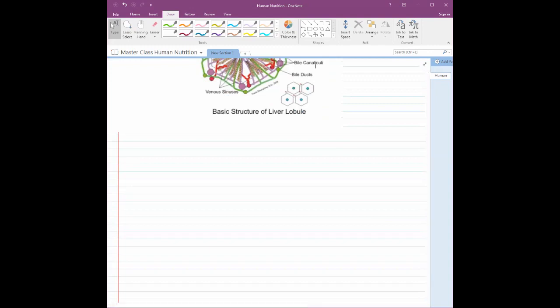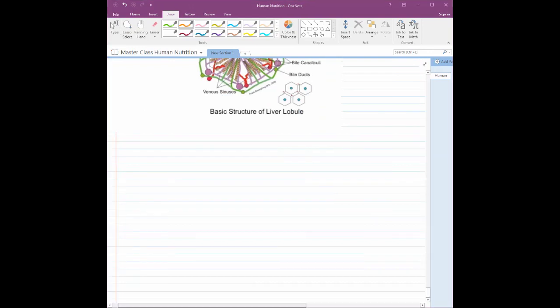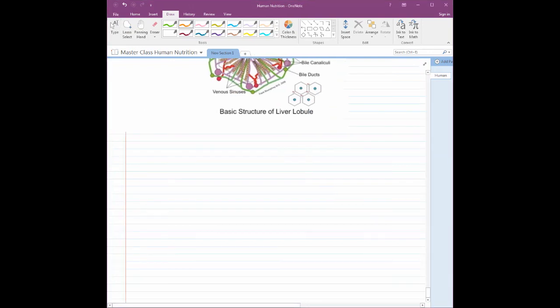Okay, but now guys, let's see what the functions of your liver are. We said the liver is very important, but what does it really do? Let's put them down one by one. First of all, as we have just said, it helps in the formation of bile. That is the most important thing.